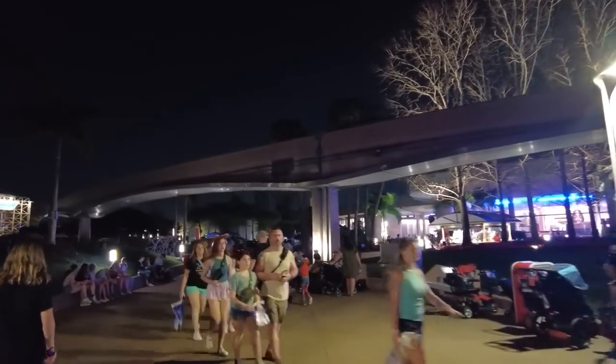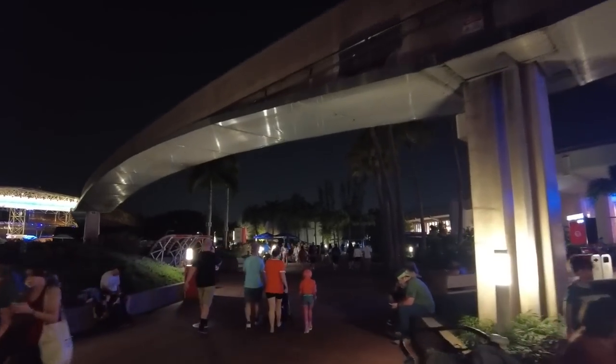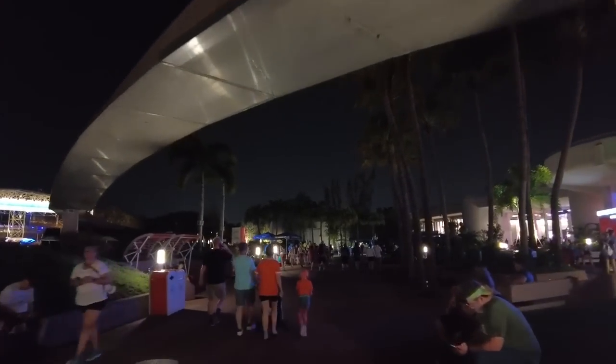Guardians of the Galaxy Cosmic Rewind, check. What I will say about that attraction, it does take a little time. There's two pre-shows, and the queue spaces in between can take a little bit. So it took about 40 or so minutes to get through that entire experience.